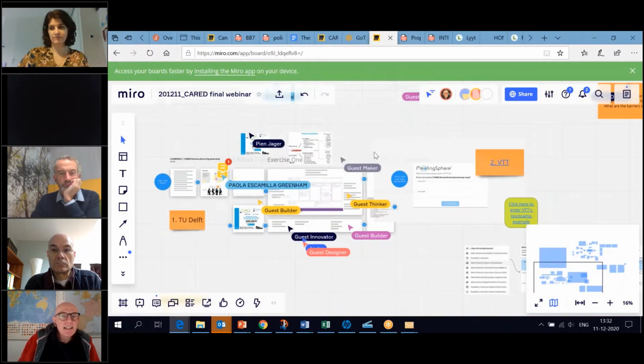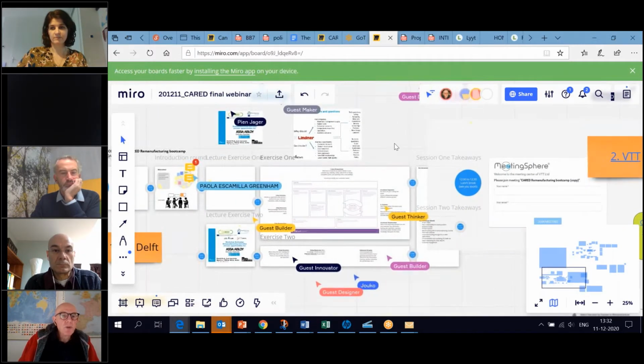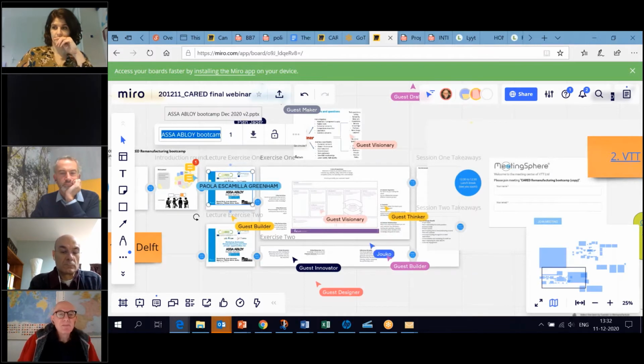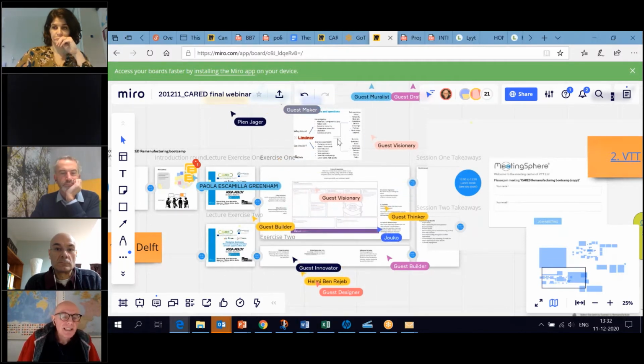What we did in the exercises, if you go, you can see how with the blue dots on the main screen, you can see the timings that we used, and we did the little round table exercise that you saw. And you can see here the asset upload, I'll put it back into place because somebody moved it. And that's nice, people can move things around. You can see how we had the lecture exercise, and that's an example of one of the slides that we had in the PowerPoint presentation.